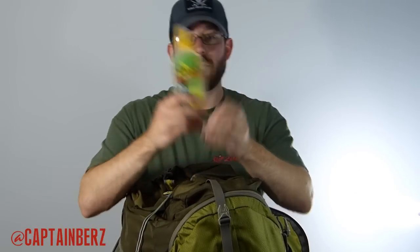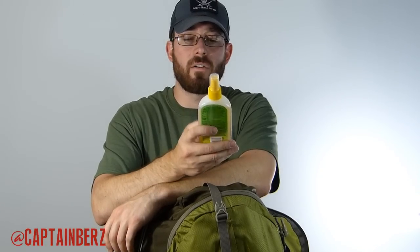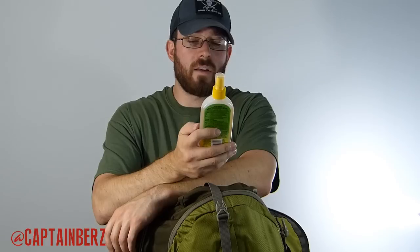And of course, you're going to have some bug spray. This is just some Ultrathon. I really like the Ultrathon insect repellent. You just spray it on. The last time I went on the Appalachian Trail video, I didn't have any insect problems or insect bites whatsoever, so this stuff has always worked for me over the years.